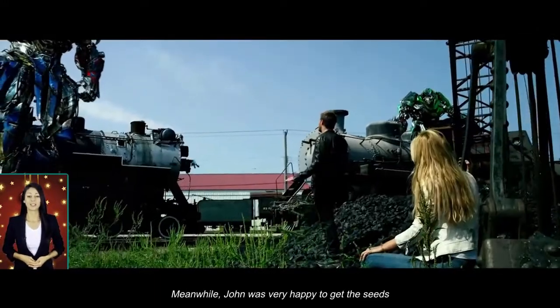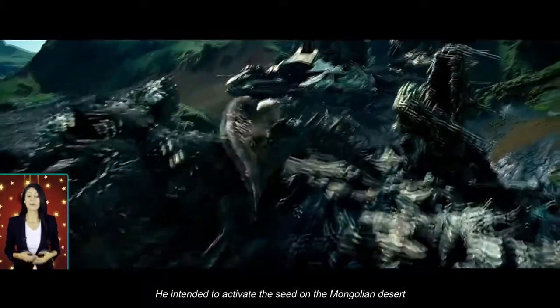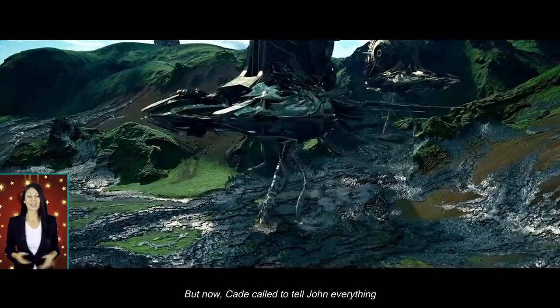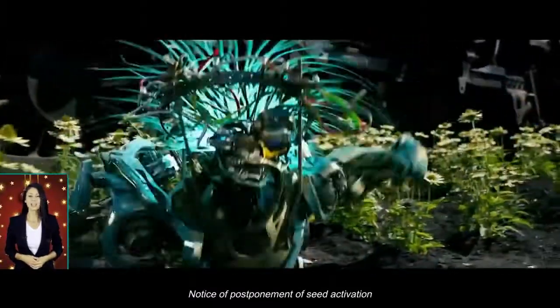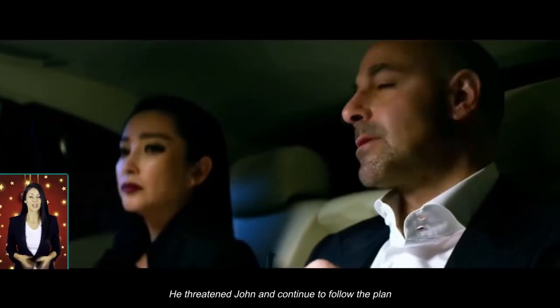Meanwhile, John was very happy to get the seeds. He intended to activate the seed on the Mongolian desert. In this way, he will have a large amount of deformed metal to produce. But now, Cade called to tell John everything, so he immediately went to the CIA's boss. Notice of postponement of seed activation, but the CIA did not want to postpone. He threatened John and continued to follow the plan.